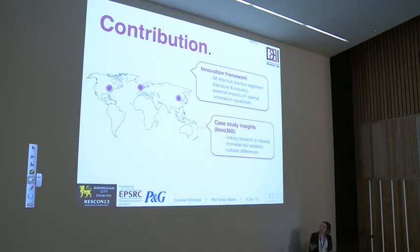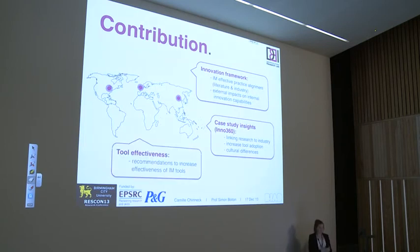So it's about how to link research to industry practices and how to increase tool adoption, because Inno360 isn't used to the same level in different companies. For example, it's mainly used in the US, but it's being introduced to Beijing, so they want to see how it's used differently in those different countries. So there'll be cultural differences. And finally, tool effectiveness. There's potential to then generalize the findings from Inno360 used in P&G to other similar tools, so other open innovation tools used within large companies in that front end of innovation stage.